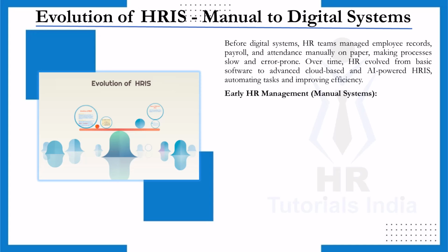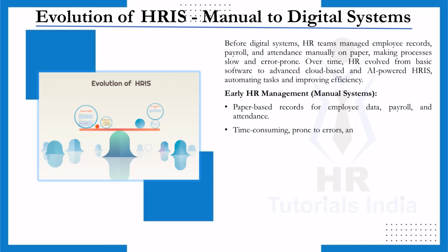Early HR management, manual systems. Before computers and HR software, organizations relied on manual record keeping methods. HR teams used paper files, spreadsheets, and logbooks to maintain employee information. Storing employee records in physical files took up space and was hard to organize. Payroll calculations were done manually, increasing the risk of errors. Tracking attendance and leave required employees to sign registers, which was time consuming. As companies grew in size, handling tasks became more complex and difficult to scale.